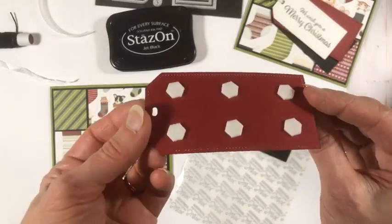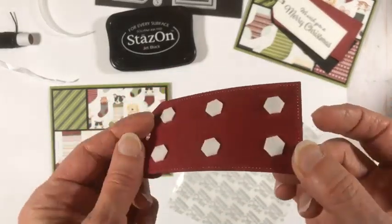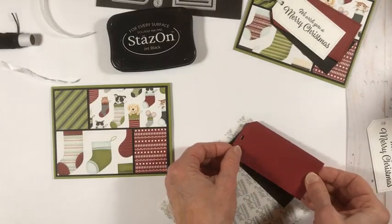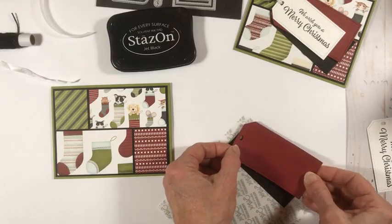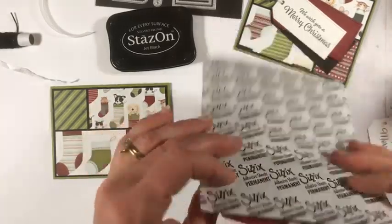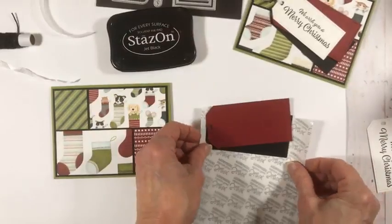I don't know, it was so cool. Anyway, this one has dimensionals on the back side. The backings are already off. I did my little trick there. I'm just going to line up my opening and just stagger it ever so a little bit. Okay, it's hanging off the edge, but that's okay.